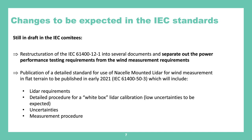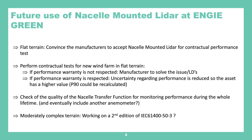So at NG Green, I personally wish that for flat terrain, because this standard will only talk about flat terrain for the moment, once this is published, we can convince the manufacturers to accept Nacelle-Mounted Lidar for contractual performance tests during the warranty period, instead of having to install a met mast.